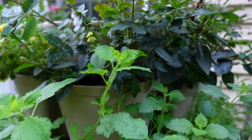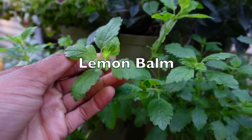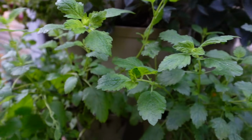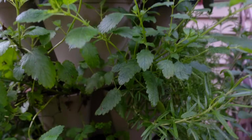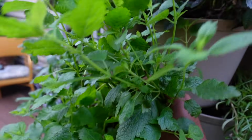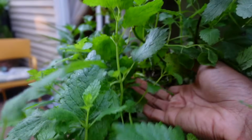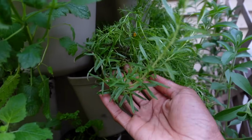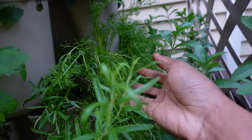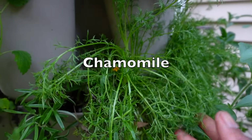Moving to the second tier, I've got my lemon balm, which grows back each season. I just love the taste of hot and cold lemon balm tea, which I am continuously drinking because this mint variety grows so fast. And oh, the intoxicating smell, it is the best. Here's some rosemary, great for seasoning chicken and fish. It's sharing a pocket with chamomile, which is another herb that I love for tea and homemade body care products.